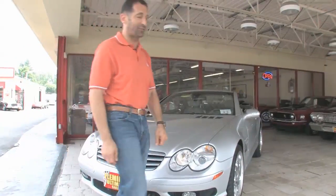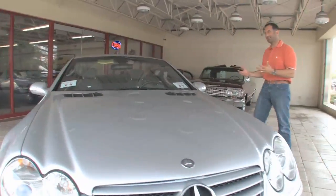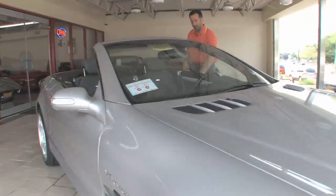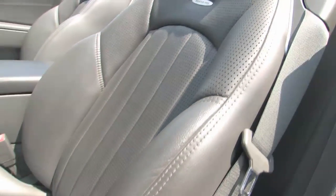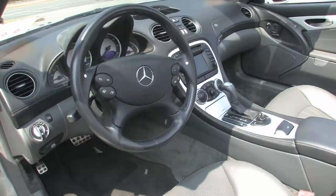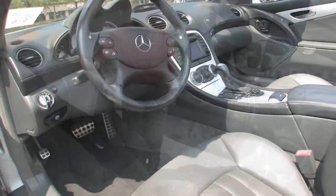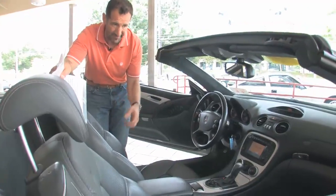Let's take a peek inside for a second, because the truth of the matter is, although this is great, you're going to spend a lot of your time inside, and this is where the car really shines also. Napa leather, and it's ventilated also. So these seats here are also air conditioned and heated. So you can set the air conditioning to flow through the seats if you want. The heating system also will blow warm air through there on top of having an electric seat heater.